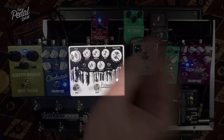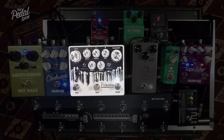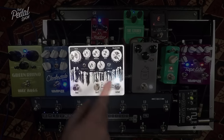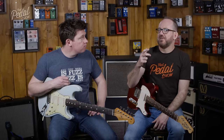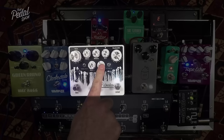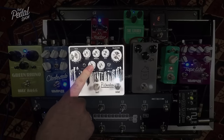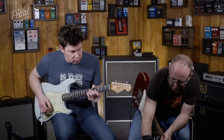You can turn the buffer off as well. But this is very cool. You have two different gains. You've got gain A, which we're on now, which is not cleaner, but it's a great rhythm gain. It's sort of a bit fatter. And then you can switch to gain B, so we go from gain A.